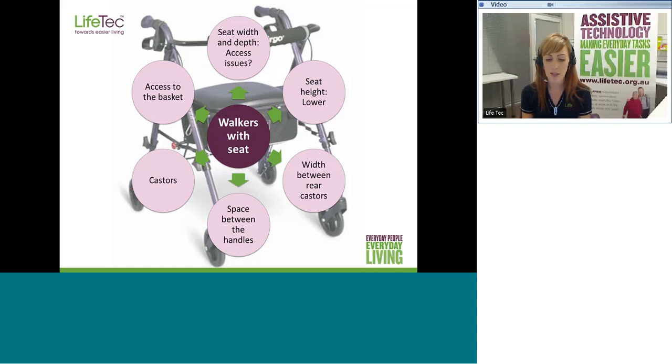Casters, most higher safe weight limit wheelie walkers will have a 200mm solid caster as standard at the front and the rear. The larger casters reduce rolling resistance, as smaller casters often get bogged in soft surfaces such as thick piled carpet or even grass if using it outdoors. And access to the basket. Many of the higher safe weight limit wheelie walkers have the basket fitted at the front of the frame. This could be difficult to reach for the client, so it might be worth trying to locate a walker with a basket under the seat.